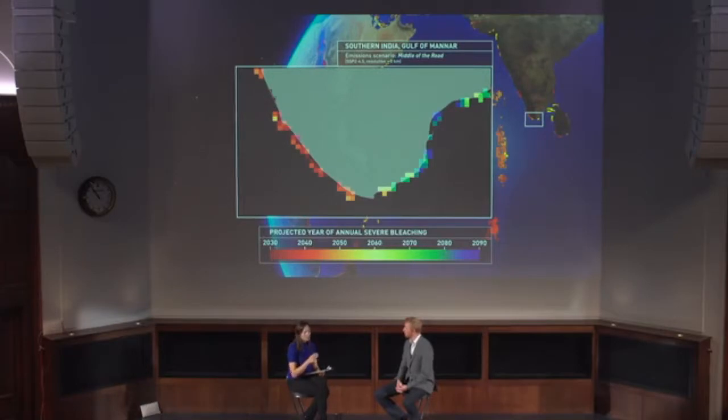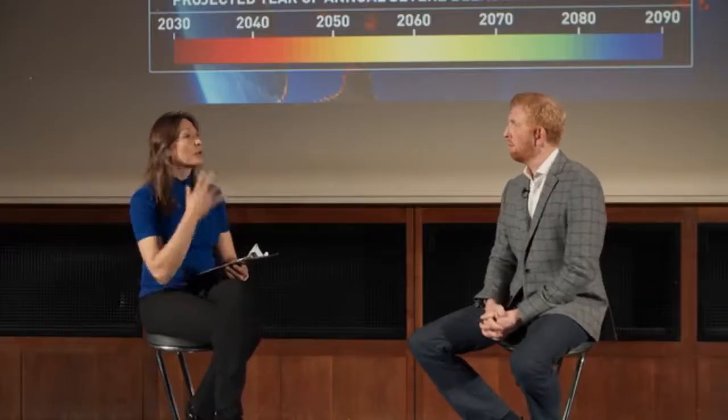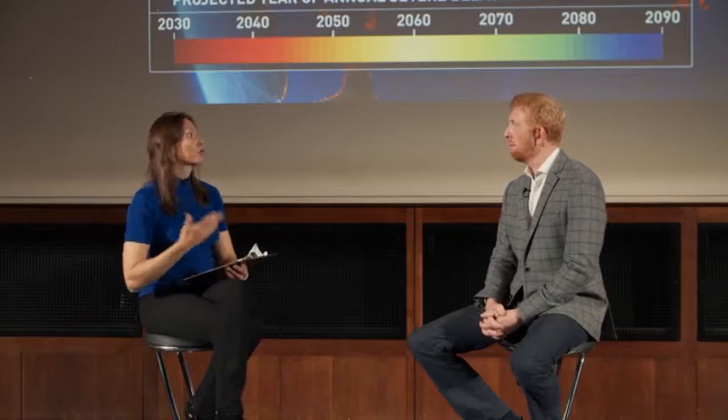So there's kind of two things going on here, that the further our actions can push these squares into the blue, the more time there is both for humans to adapt, but also for the corals themselves to adapt. Exactly. It's good all round. Yeah, exactly. And I guess it's the idea that if we can do our bit, perhaps nature can do its bit as well and adapt in time. But again, we just need to buy them that time for that to happen.